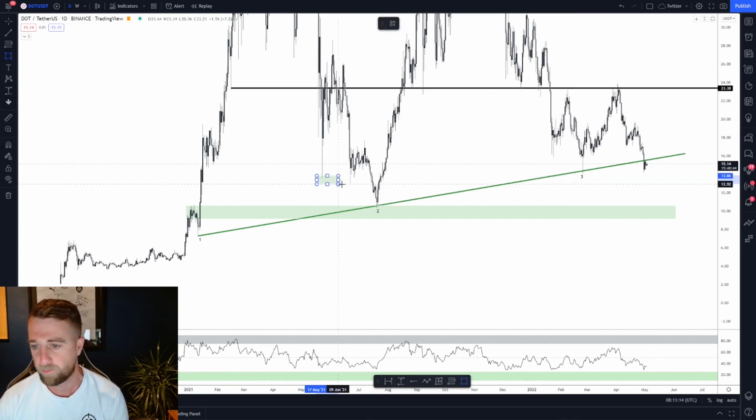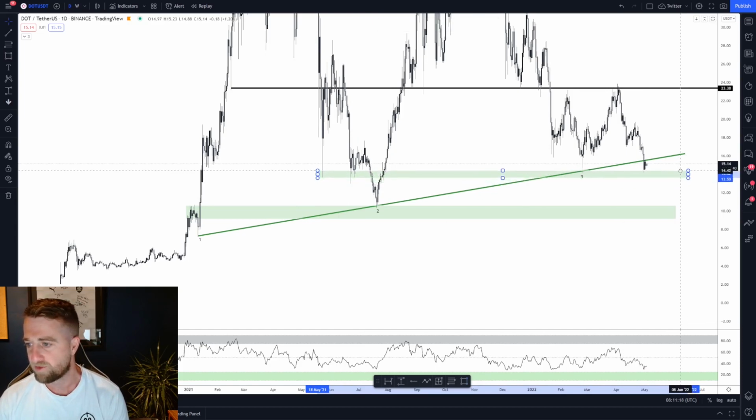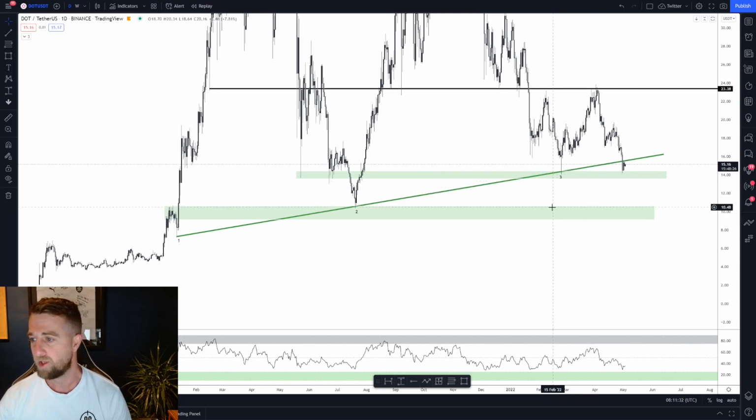Tell you what, we'll mark it up as well. Let's bring it up a little bit. So if you can see, 2 major areas of support. We've got loads of wicks in here, which are support. We blasted right through it, and then it was another support wick there. So that's 2 major levels. I think if you're looking for buys on Polkadot and the market does continue to drop, then I would start laddering them in from $14 all the way around to around $9.64.